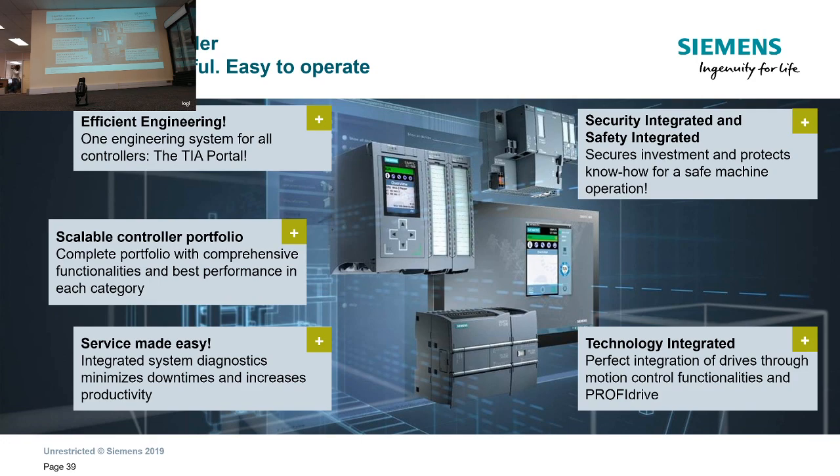Security is also obviously a big feature on our PLCs. That is a standard that comes on our PLCs. And I mentioned technology integrated: when you use Siemens I/O devices with a Siemens controller, then you have automatic diagnostics basically done for you.